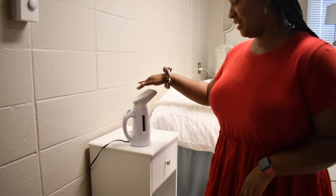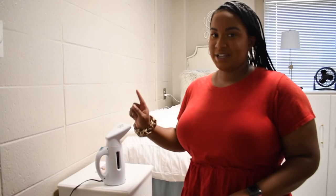Now that you know what comes into your room, I'm gonna give you a few things that I think you should add. To start off, we're gonna start with a steamer. I love my steamer, that way I can iron out any wrinkles that I may have without having to get a big bulky iron and an ironing board. It's super compact and I definitely think you should add that to your list.